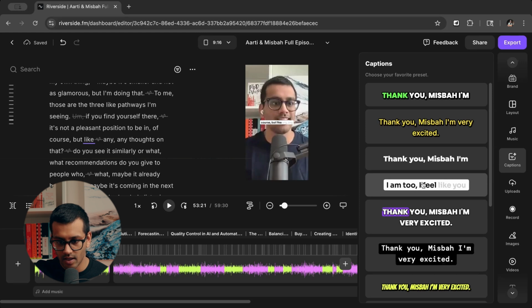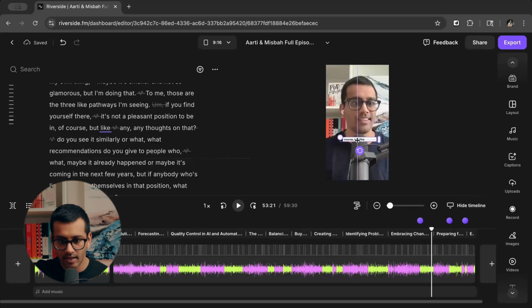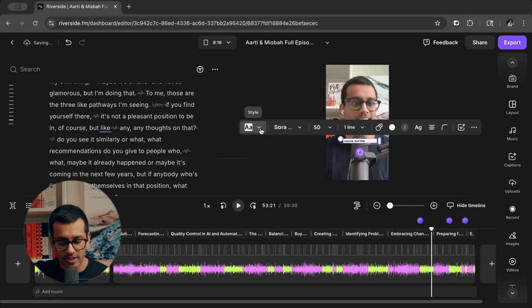So for example, if I was to hit this one, as you can see, I can kind of enlarge things. I can move it around. I now have a bunch of options for the style here, for the font, for the size. You can make all of these customizations.